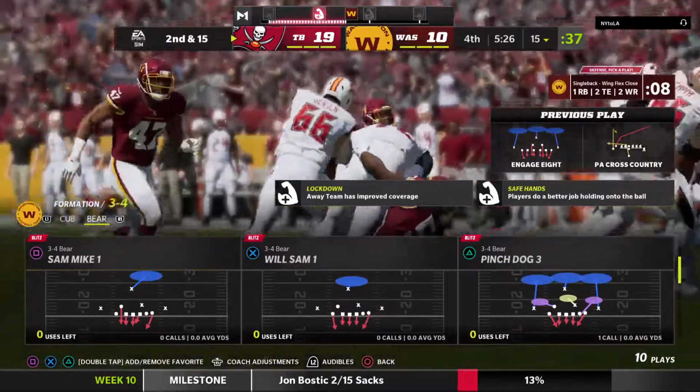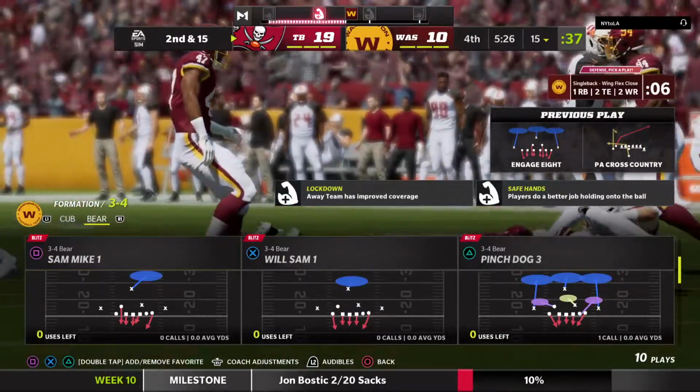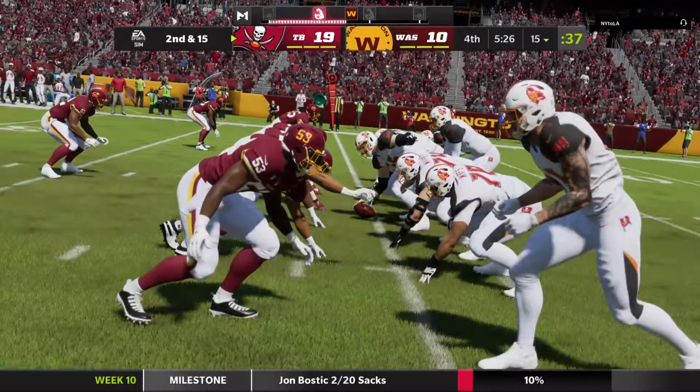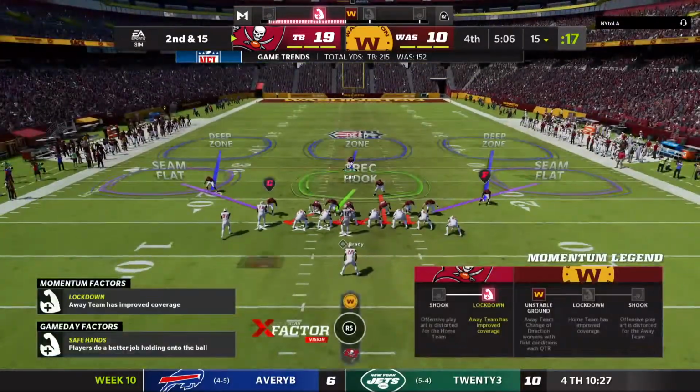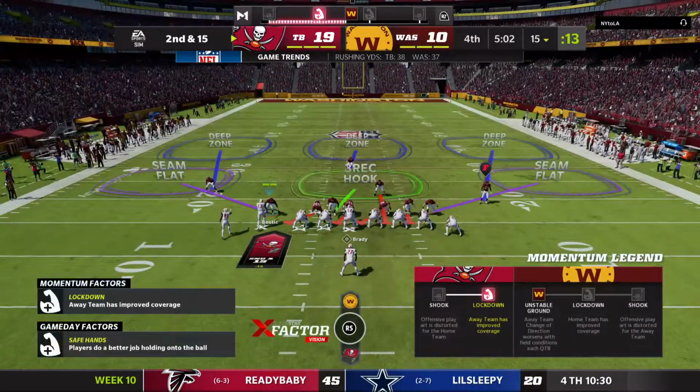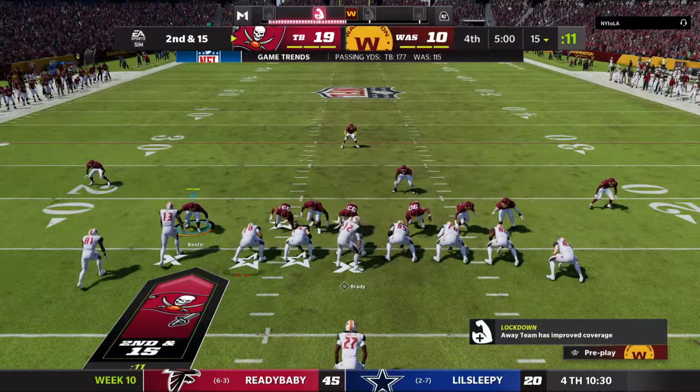What you're hoping is that you get a clue that maybe there's going to be some pressure coming at you, and you change the blocking schemes. Maybe you go to max protection. The biggest one, maybe you bring your running back in to try and keep you clean. But in that case, that didn't happen. Zero accountability, and a sack resulted.